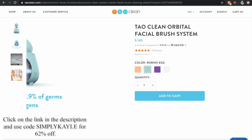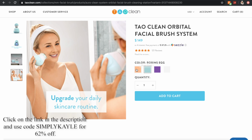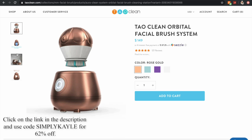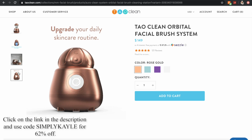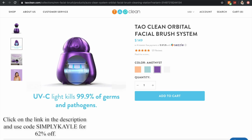So if you're looking for a really good quality face brush to use on a daily basis and one that exfoliates really well, I definitely recommend it. And it keeps the bacteria at bay and gives you clear glowing skin. So you must check out this brush. I cannot stress enough how effective it is. Tao Clean will come to your rescue in these times of need.